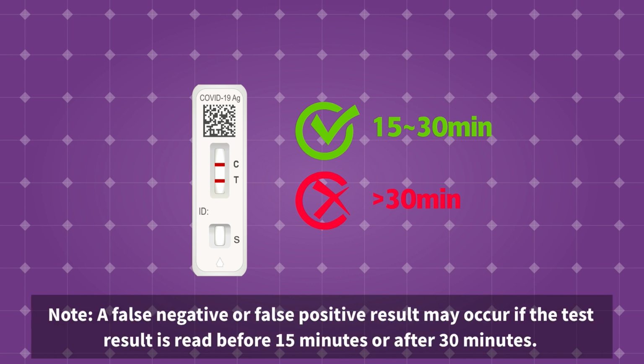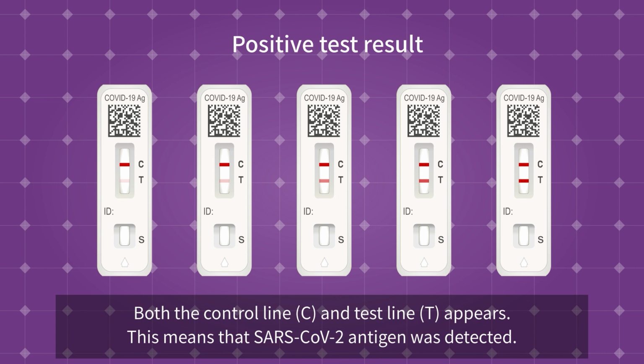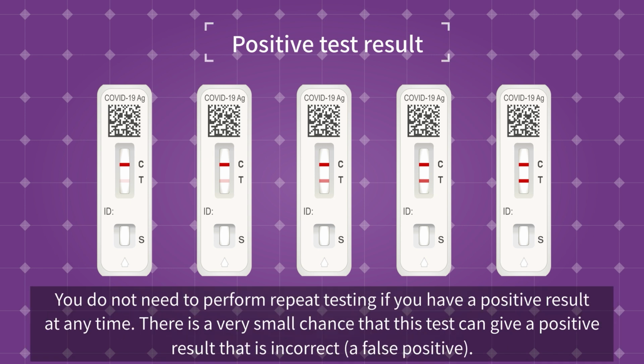Note: a false negative or false positive result may occur if the test result is read before 15 minutes or after 30 minutes. Both the control line, C, and test line, T, appear. This means that SARS-CoV-2 antigen was detected. Note, any faint line in the test line region, T, should be considered positive. A positive test result means that antigens from COVID-19 were detected, and it is very likely you currently have COVID-19 disease. You do not need to perform repeat testing if you have a positive result at any time.